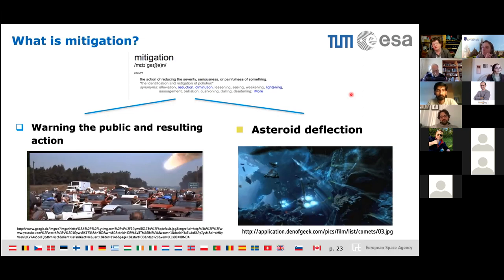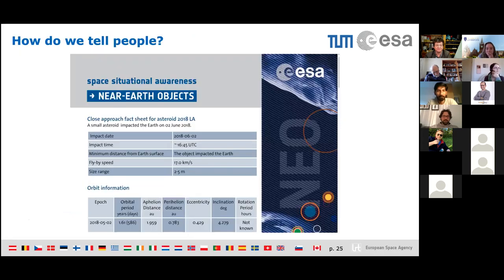It could be a 20 meter object that we discover 10 days in advance. We could still do something about it. So that's mitigation, two things. It can be just warning the public, and then it's up to the emergency response agencies. We don't tell the people what to do. We just inform the emergency response agencies. The space agency cannot say you should evacuate. That's not up to us. We leave that to the emergency response agencies. For objects larger than 50 meters, we will all become active and think about possible asteroid deflection.